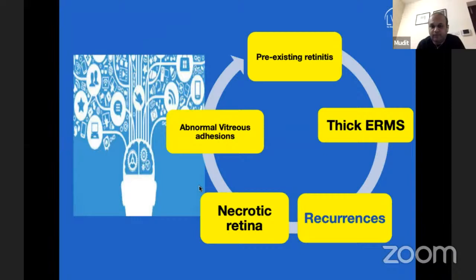Now, again, like I said, recurrence will depend upon how meticulously all the membranes have been removed. In spite of it, sometimes we do end up seeing recurrences. And in those cases, we end up using a 5,000 centistoke oil and leave these eyes with a long-term tamponade. But for quite a few of our patients now, we have been able to do a silicone oil removal, and on a follow-up of more than 2 to 3 years also, they are doing pretty well at this point of time.